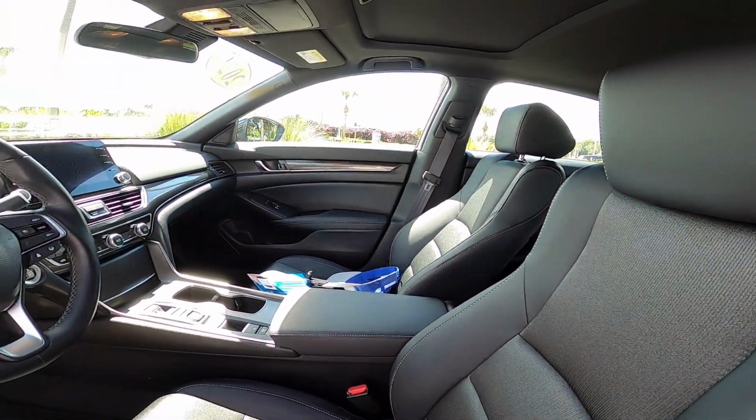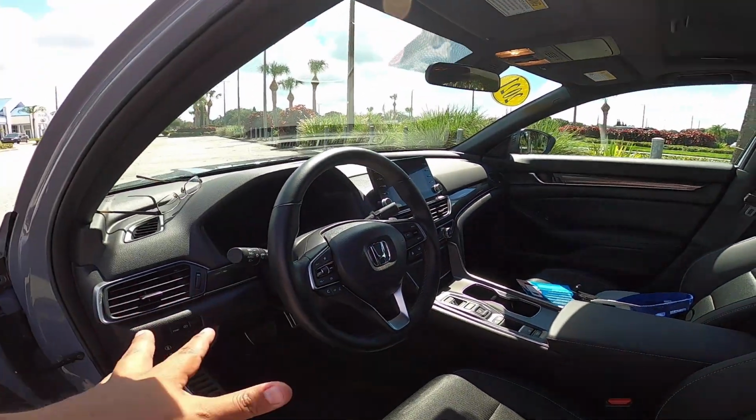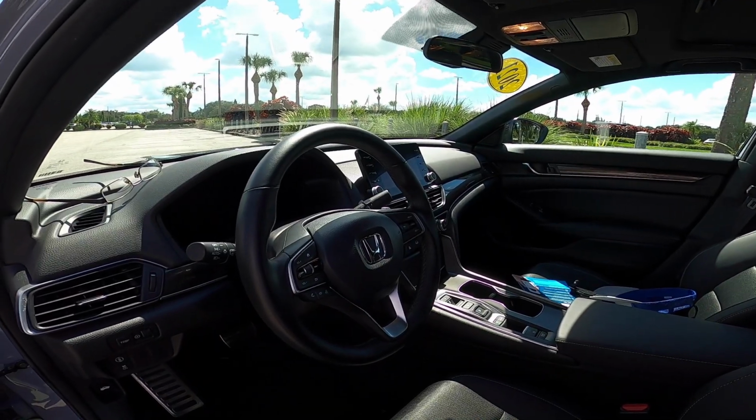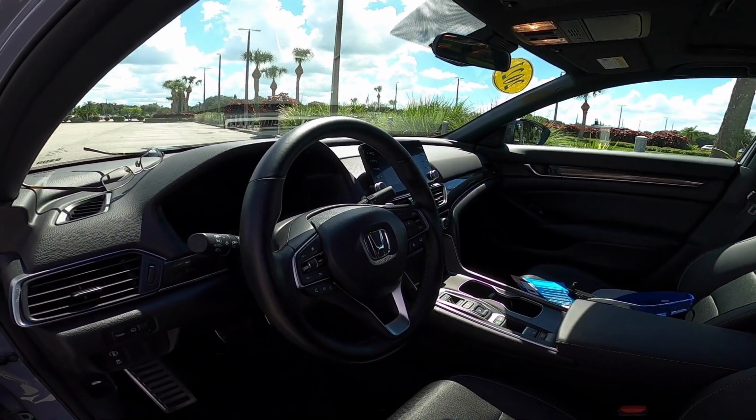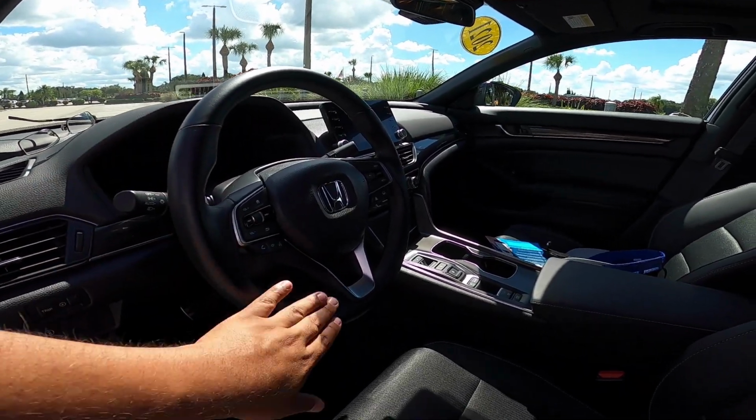So of course I love the interior of this Accord. Really nice, very nice and pleasant interior. I definitely like it much better than the Camry's interior, but to each his own. Of course you got a leather wrap steering wheel here, really nice and thick, and a bit of aluminum trim here as well.